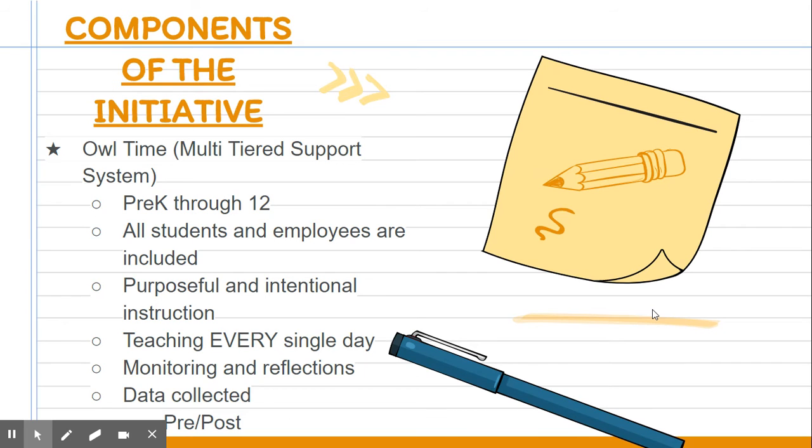The last part of this initiative is OWL time, also known as MTSS. Again, this is pre-K through 12, and all students and employees are included. So this is a very interesting concept. We have made sure that all of our employees, including janitors, principals, athletic directors, anybody that the students might see during the day, get to teach these students.